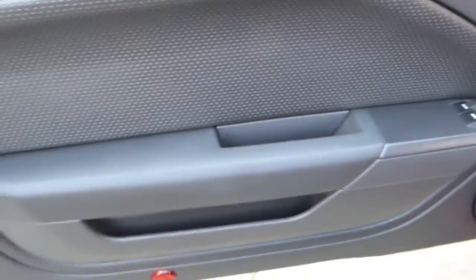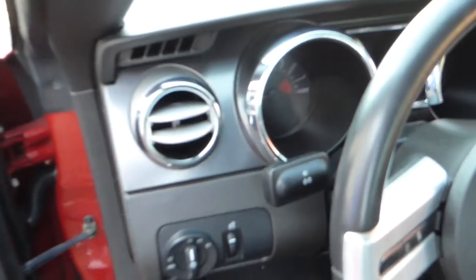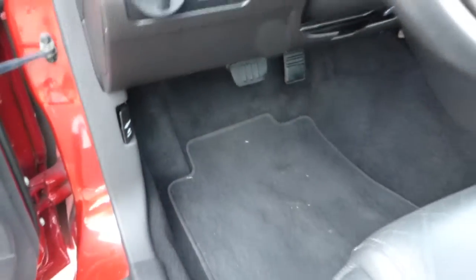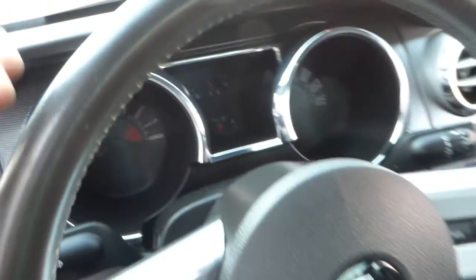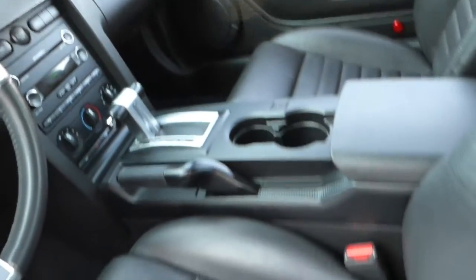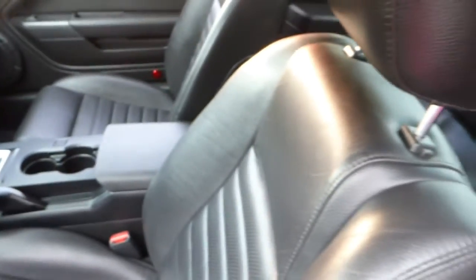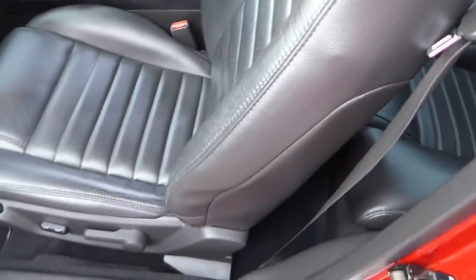Interior on this side, power windows, mirrors, door locks, seating. It's got a nice gauge layout. They do have a tilt column. They're just very nicely equipped. Have all the amenities you need. I'm going to pop the hood so I can show you that here in a few minutes.